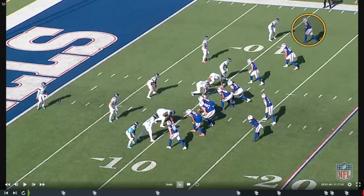My main issue with this one is twofold, and it's not really related to Keon. Dawson Knox is going to get a little too far upfield, and we don't get the best rub or pick to get the corner off of Keon. Knox needs to be sharper in his angle to obstruct the corner. We also get an inaccurate ball from Josh Allen. If this throw is on target, it could be a catch and fall forward, and then maybe you're looking at a 4th and 2 or a 4th and 1, or maybe Keon breaks the tackle and gets even more. So here's Keon to the top of the screen.